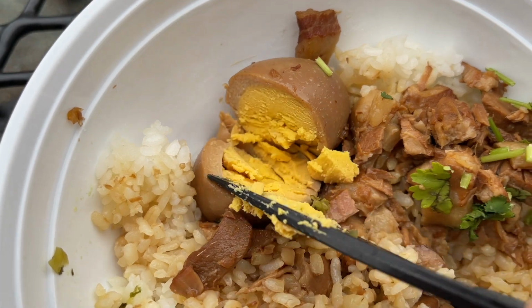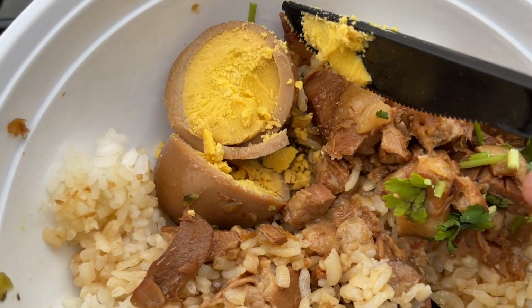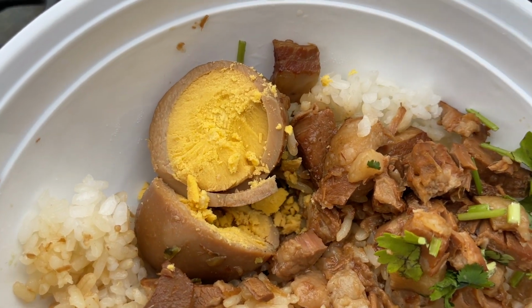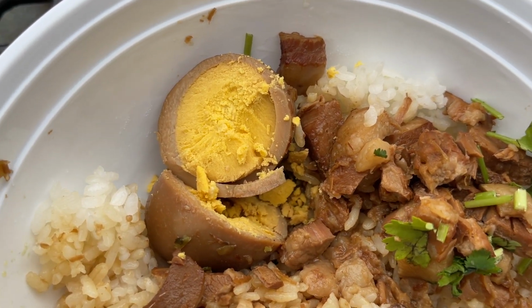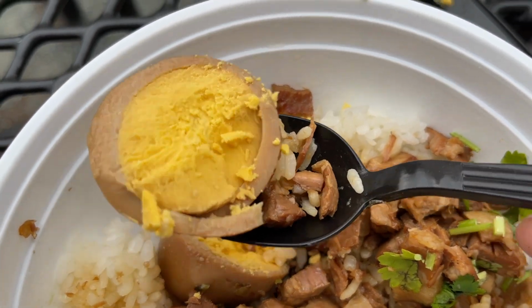I got a plastic knife that I used earlier on the chicken chop. Let me press against this egg and cut it in 2 pieces. And let me scoop it up. Okay, oh, here it is. You can see the yolk very prominently.